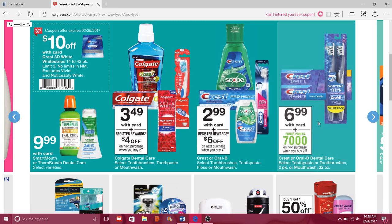So as we see here, you're going to end up having to purchase 4 participating products. And then we're going to see that when you buy those, you're going to get a $6 Register Reward when you buy 4. So you must purchase 4 to be able to partake in this deal.